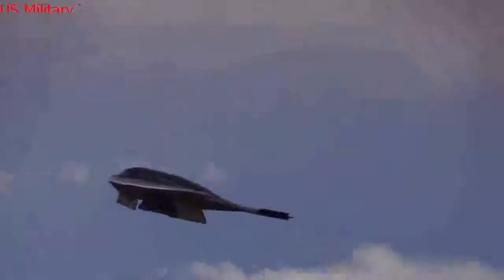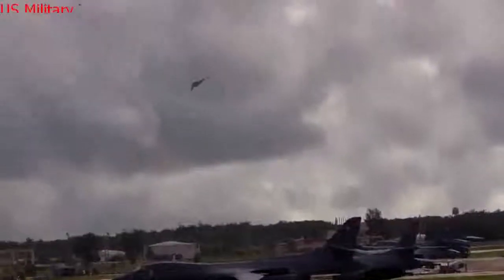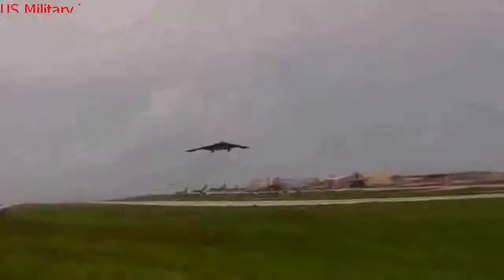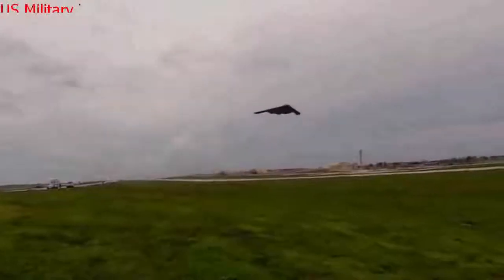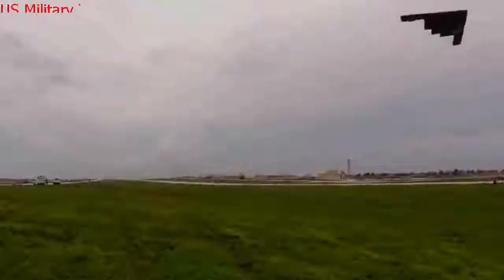In fact, given its ability to fly as many as 6,000 nautical miles without need to refuel, the B-2 flew from Missouri all the way to an island off the coast of India called Diego Garcia, before launching bombing missions over Afghanistan.